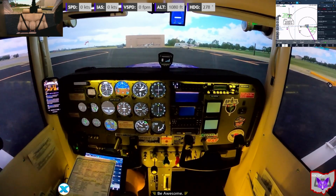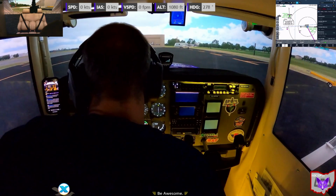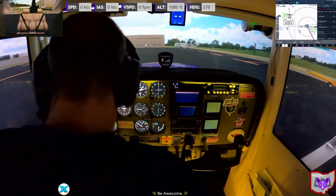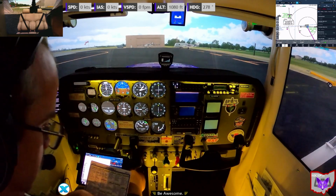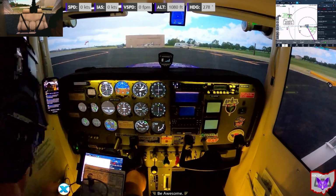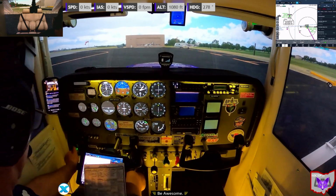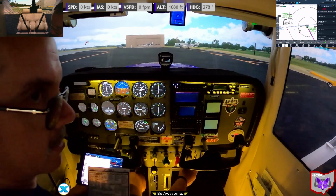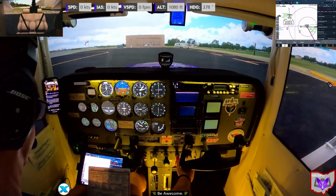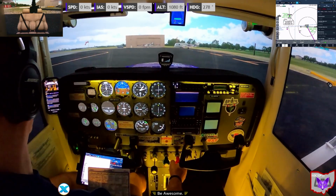Moving along to our pre-taxi checklist. Seat belts, let me get my seat belt on. Flaps are going to go up. Avionics on.